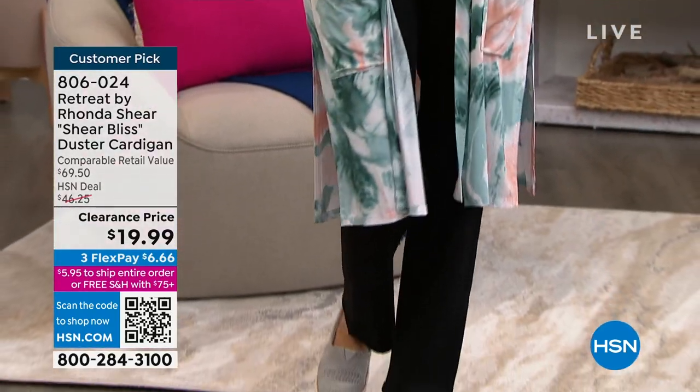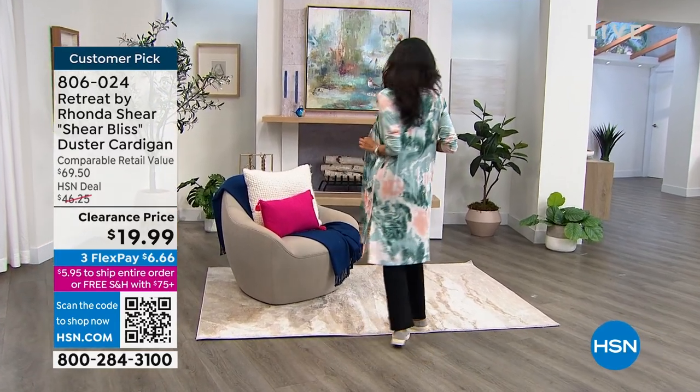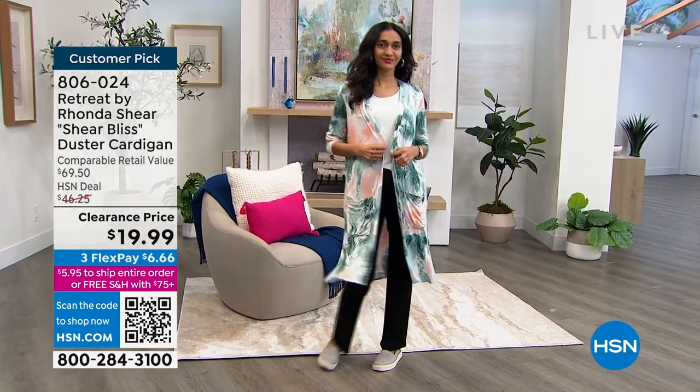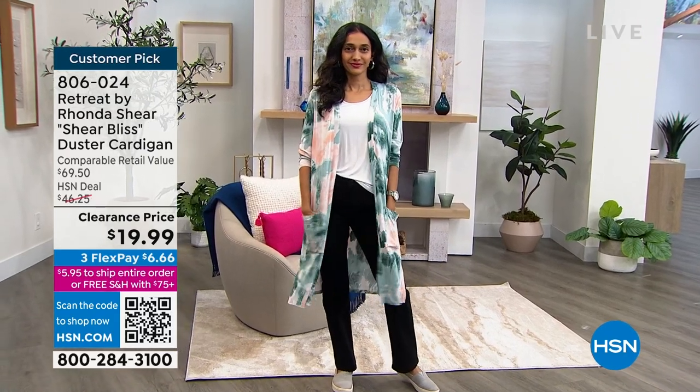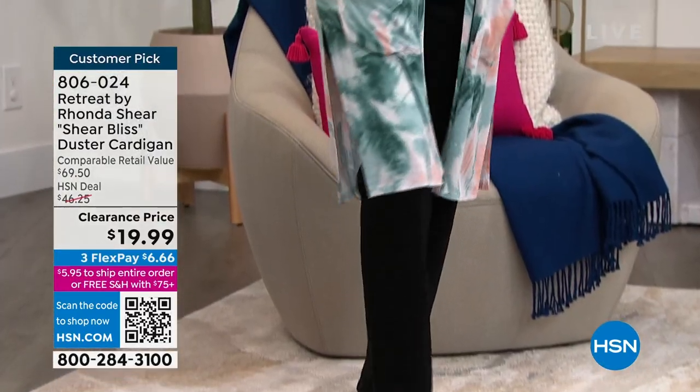You know what I think would look super cute is if you had white shorts and a t-shirt in that, like you're going on a cruise. You just want that little bit of coverage, or maybe there's a little bit of air conditioning and you pop that over. But I love it with jeans the way Sima has it on too. And it is so super soft.